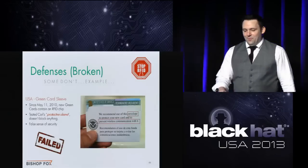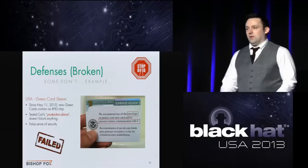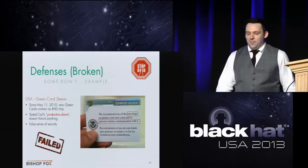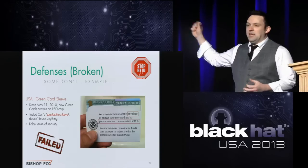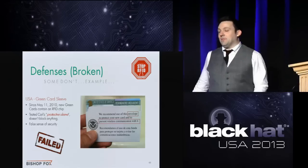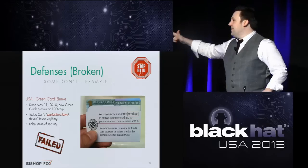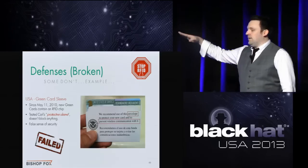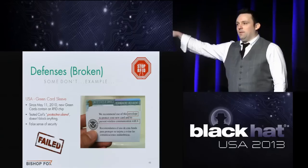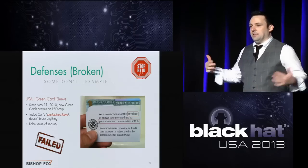One of our guys is from Scotland. Sounds just like Sean Connery, very, very charming guy. And he got his green card, and you could see there that it clearly says, keep your green card in this sleeve, because green cards now have RFID in them. This US government approved, stamped and sealed badge says keep it in this at all times to prevent communication over RFID, and we tested it and it doesn't work at all.